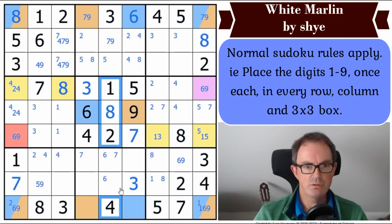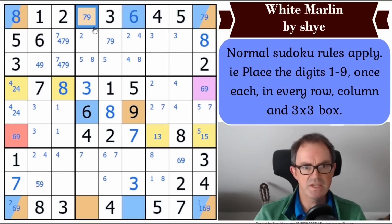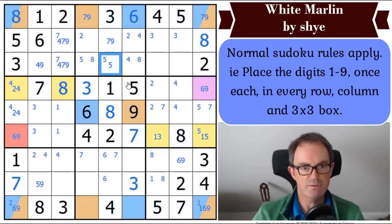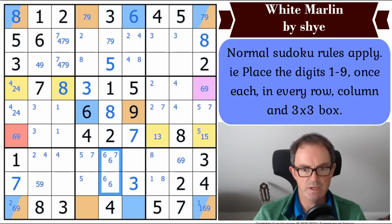Good grief. Okay, so this square seems to have to be 5 now, because in the box we need to put 1, 2, 4, 5 and 8 in, and that sees 1, 2, 4 and 8, so it doesn't see 5. So that's a 5, which means that 5 is in one of 2 places in box 8 now. Let's check this column again. We need 6, 7 and 9 into those squares. I'm prepared to pencil mark that now. This is 6 or 9.